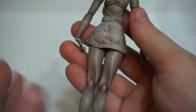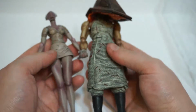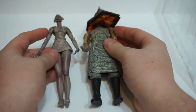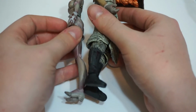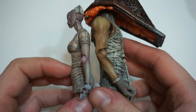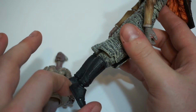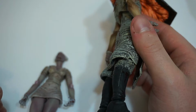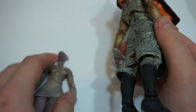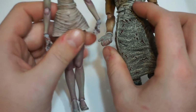She is very small, so tiny, and I love her anatomy. Compared to Pyramid Head, this is the size difference. He's basically up to his shoulders, which makes this guy really tall. And he's not even wearing his platform boots. I can't remember if you see it in the game or the movie, but he was wearing something that made him appear really, really tall. But he wasn't that tall. So yeah. Oh, they can hold hands.